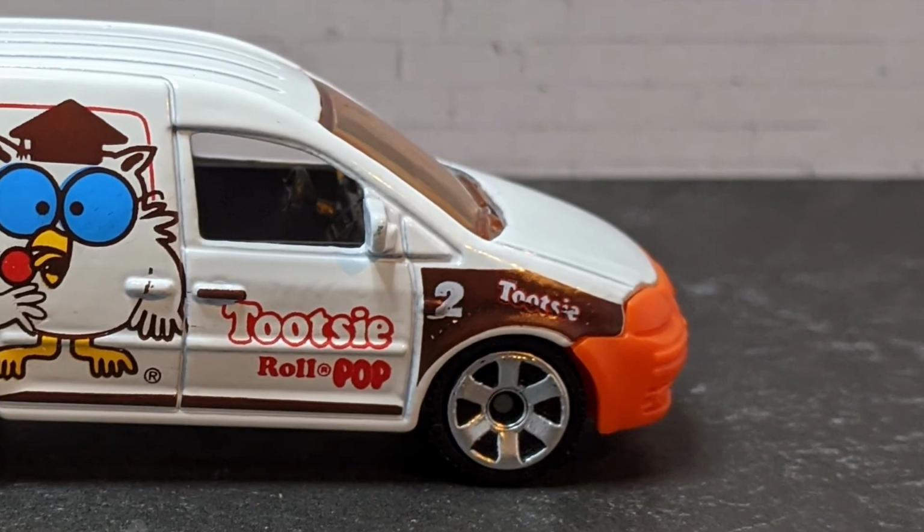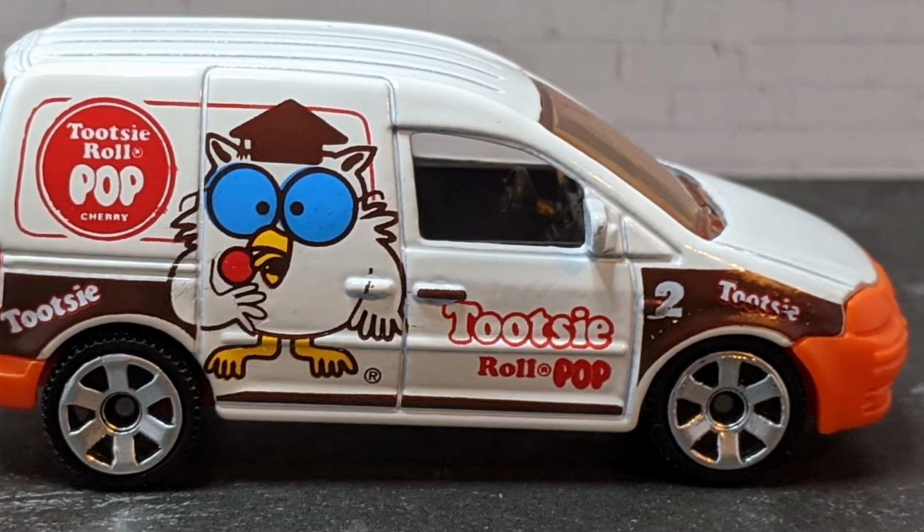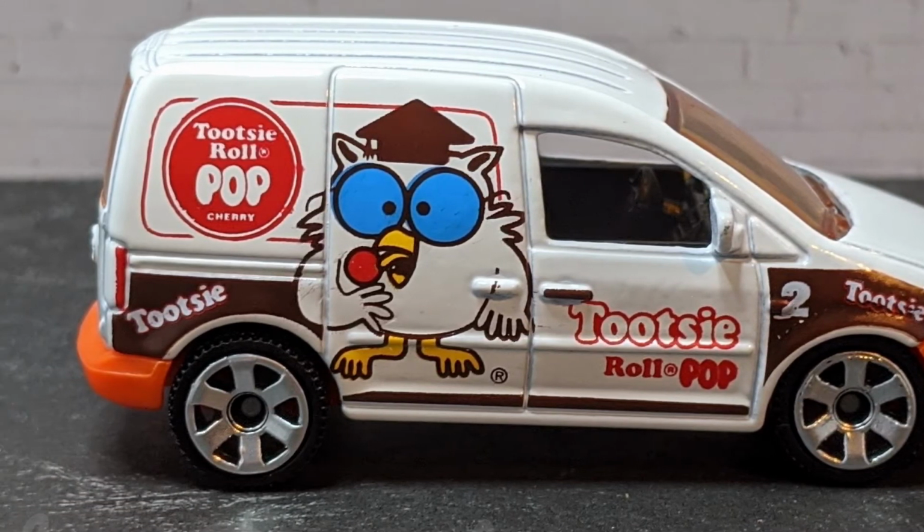It has brown trim with the Tootsie branding and number 2. In red is the Tootsie Roll Pop on the door, and of course the Tootsie Roll Pop Owl. Just look at this image, I can still hear him counting down the number of licks it takes to get to the center. A 1, a 2. Now that was a clever and memorable ad.